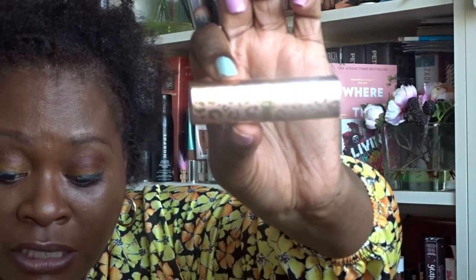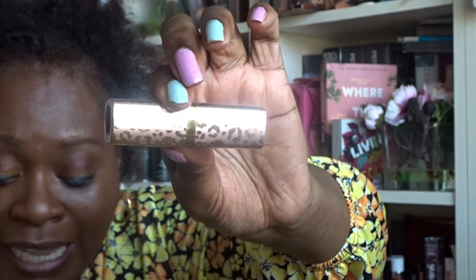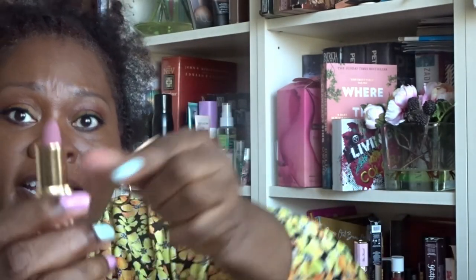And finally, the lipstick I'm going to put on is the Revolution Pro lipstick. It's called New Neutral Satin Matte Lipstick, and the shade I've got is Seclusion, and it looks like this, and that's what I'm going to put on now.